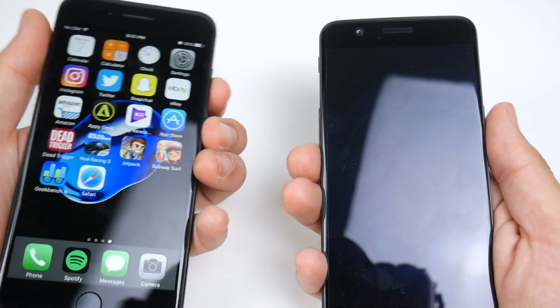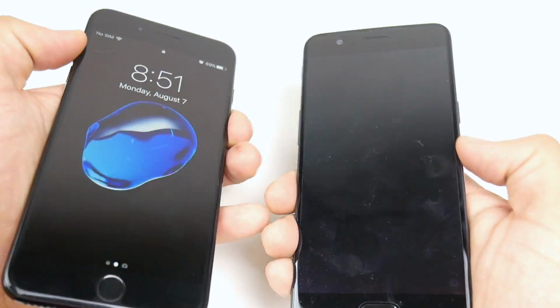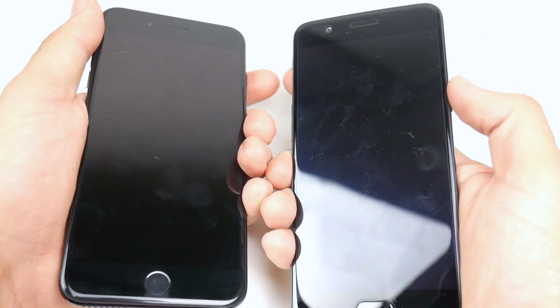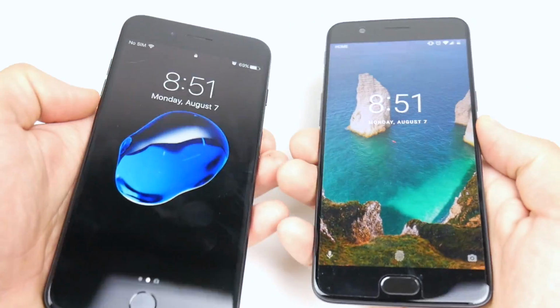So let's go ahead and test the fingerprint scanner speed before we do get into the app test. So you can see right there, actually turning the lock screens on here on both devices is about the same time, maybe slightly to the 7 Plus, sometimes to the OnePlus 5. So no problems there with that.